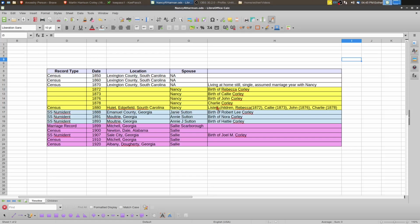So Nancy is the first that appears in the 1880 census with these children. Then we've got this Annie Jane Sutton and 3 more children. And then the third, we have Sally Scarborough, and there's an actual marriage record in Mitchell County, Georgia. And there are some additional children, which I didn't list all of them, but there's a bunch. So there's a lot of questions here.